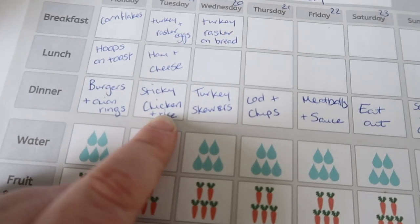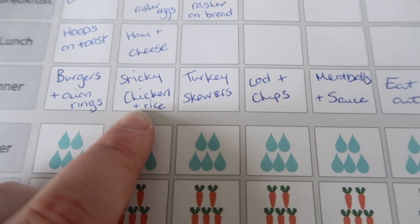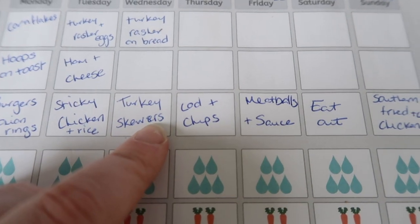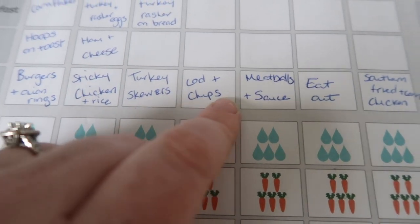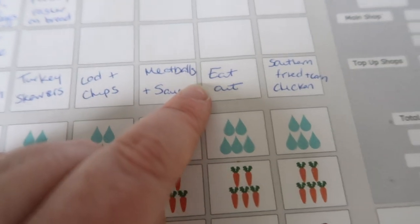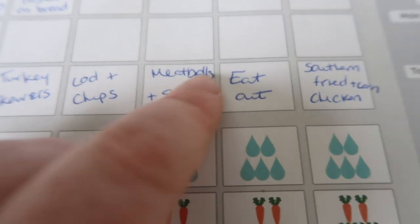And then we have the next day sticky chicken and rice, which is what the chicken fillets are for. And we have some rice, a frozen rice and then a packet of rice as well. We have turkey skewers, which use the turkey steaks that we bought. Cod and chips, again I'm going to make homemade chips and a homemade batter for the cod. Then we have the meatballs that I batch cooked and the sauce as well.